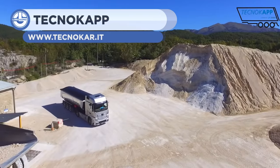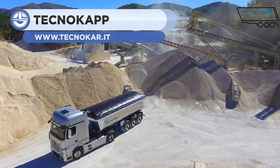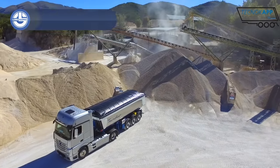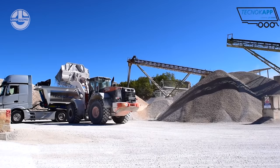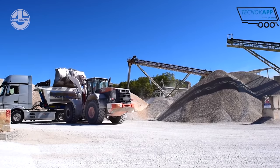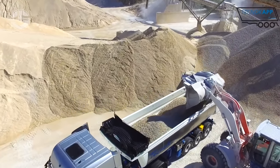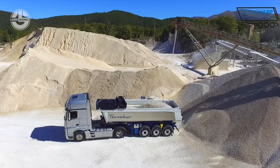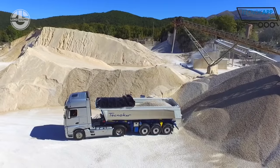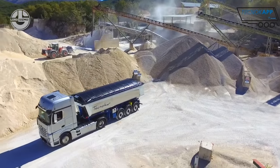Understanding the industry's needs and challenges, TECNOKAPP Trailers has developed an innovative solution in the form of the TECNOKAPP. It integrates trailer functions and sensors with driver controls. The app allows the activation of a trailer's functions in complete safety, without even having to exit the cabin. The app, during the operational phases, can intercept and manage malfunctions or situations of lack of security. You can monitor all operations in real time and acquire data from the app.